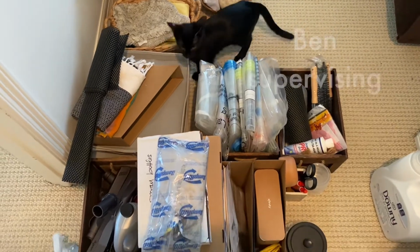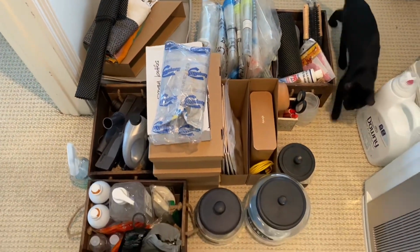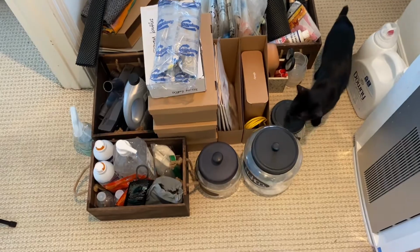This is everything I cleared from the shelves. I'm going to go through everything, declutter, and organize these items.